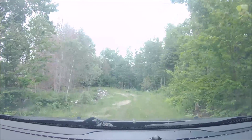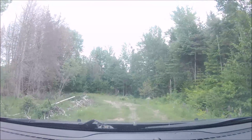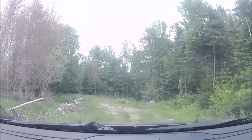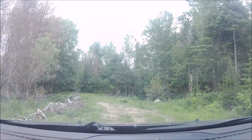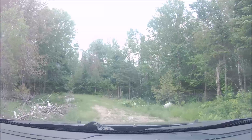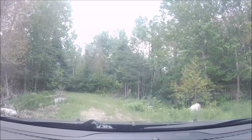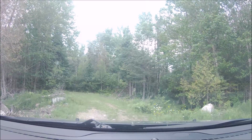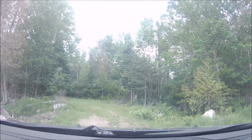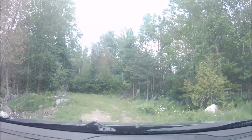So here's some cedars that are easy to get to, and I'm wondering if there's any laying down here that I can actually get to. Nope. That one back there, no, that one's split. I'll just take you off the camera here once more. There we go.